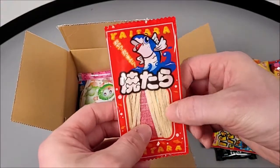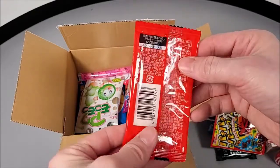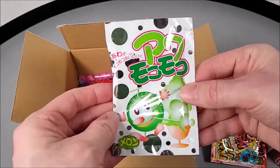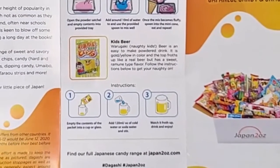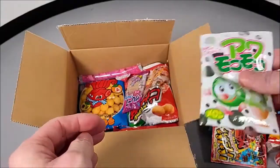So we've got some Yaitara, which is a pack of thin strips of grilled surimi that is basically ground fish, which is good to chew on when having a beer. Well, if you're old enough, that is. So to go with this, we do actually get some kids beer. Yes, kids beer, an easy to make powdered drink that once mixed will froth right up just like a real beer. What else do we get?